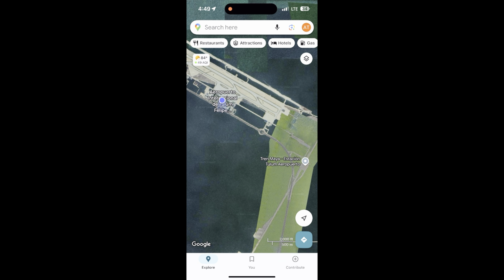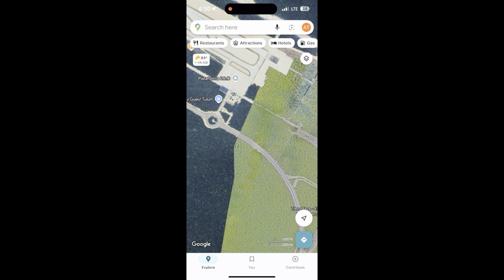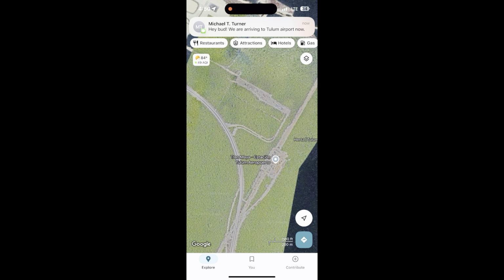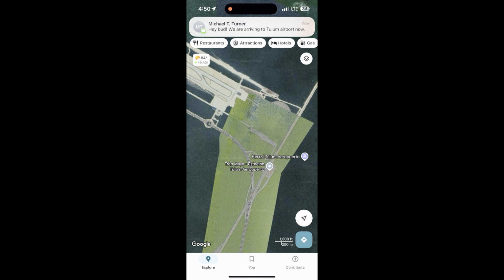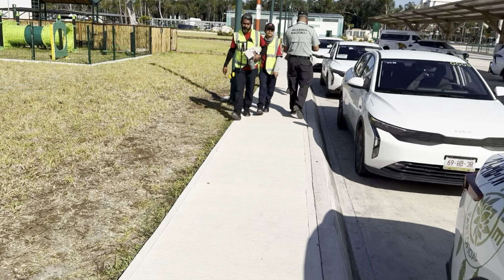Here's a little look at Google Maps, where the train station is in comparison to the end of the terminal. It can be seen from the taxi rank, but is close to a third or maybe even a half a mile walk from the end of the parking lot. It was too far and my luggage was too heavy for me to walk all the way down to the train station.